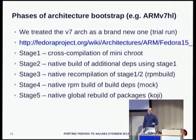And once we've done that, we take those and build more and more dependencies so that we can run a mock environment, and then the final stage is to get to a point where we can run Koji, which is our standard build system. So it's a fairly contrived and involved process.